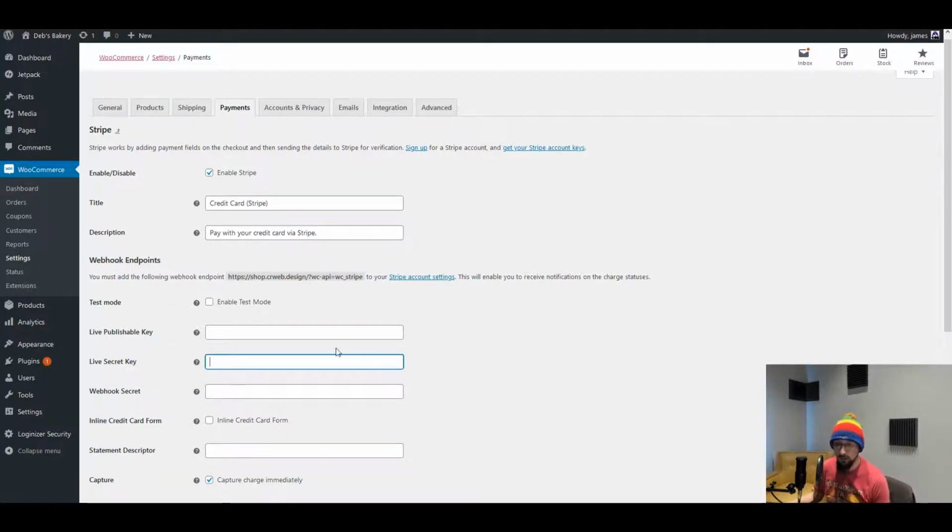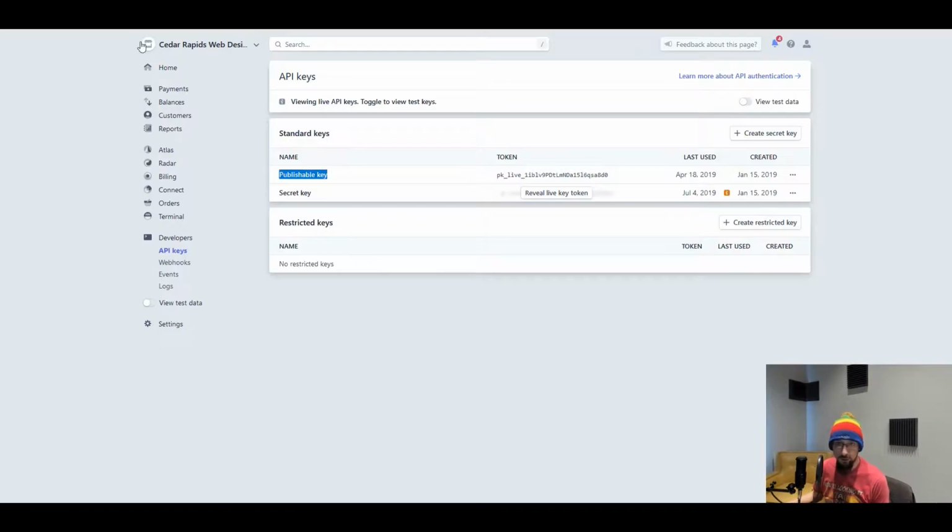And what will happen is they'll come to your site, they'll pick a product, they'll buy it. That money will go from their credit card to your Stripe account, and you'll see it under payments. And then after a day or two, it automatically sends that money to whatever bank account you connected to this account when you set up Stripe. So it's very simple. They do charge fees, of course. Stripe's fees are very, all these credit card collecting fees are basically the same.